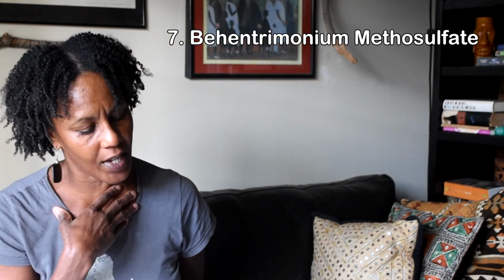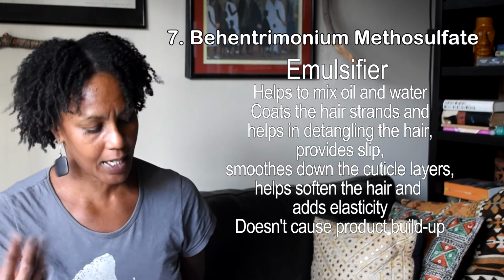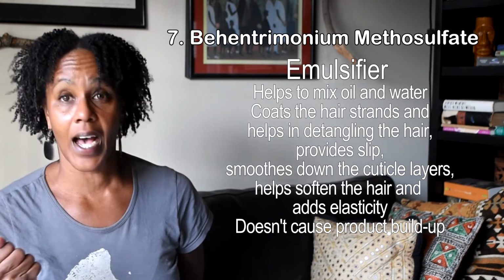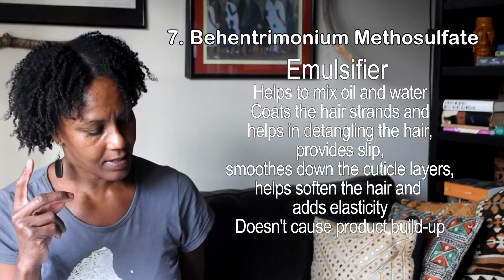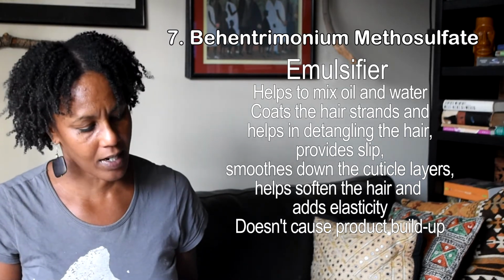It is an emulsifier that helps to bind together water and oil in order to make a cream. And it is commonly used in shampoos, conditioners, and lotions to provide extra slip, help with detangling, and it doesn't cause buildup. So it is another good ingredient that you will find in your products.